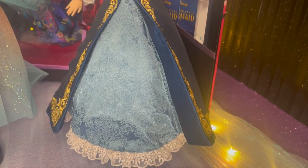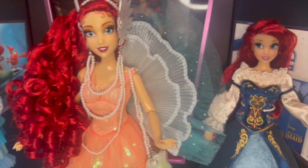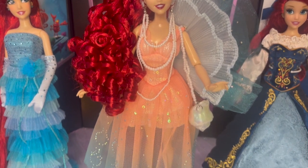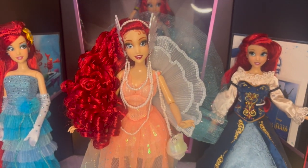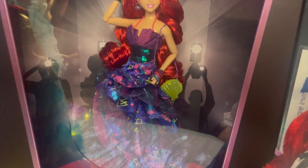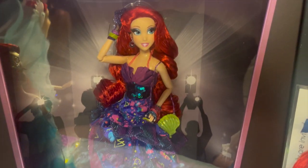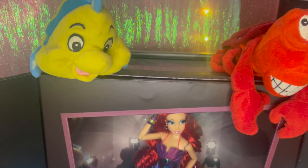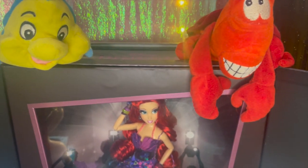The only ones that I don't have anymore, I sold off the Ariel that came with Ursula and the Ariel that came with Triton just because they weren't my favorite. I kept the tail and the top from the Ursula Ariel, but I didn't care for the one that came with Triton at all. And here, just for fun, I've had this Flounder and Sebastian since The Little Mermaid came out. Remember, Disney Store used to have all kinds of Beanie Babies. And I've moved all over the U.S., it seems like, from coast to coast. And the fact that I still have them is a miracle.